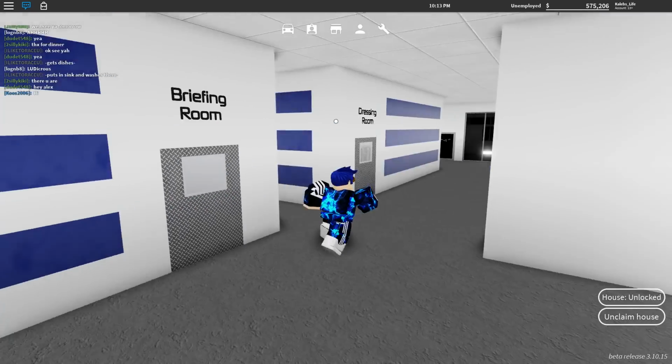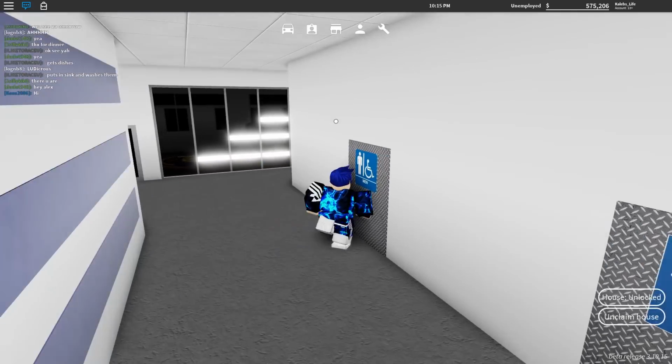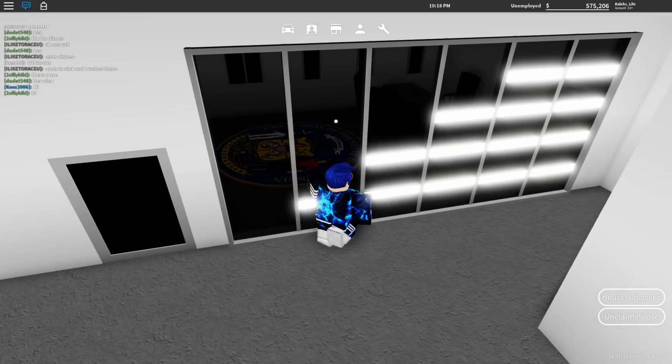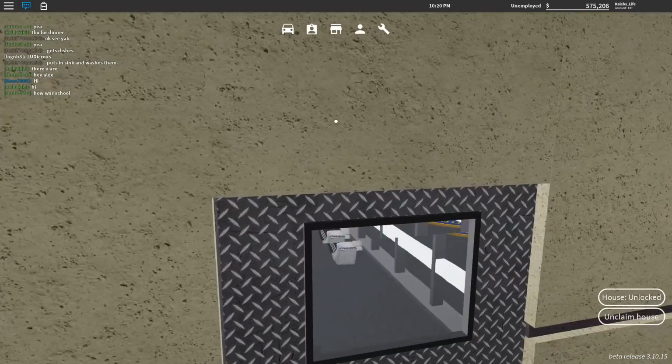All these places have interiors, but you need to be a cop. I don't even know where stuff is. Bathroom. And then this room, this is so cool, with the little light thingy.